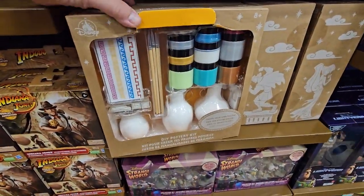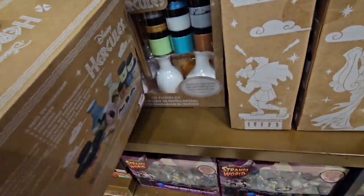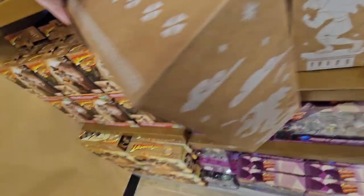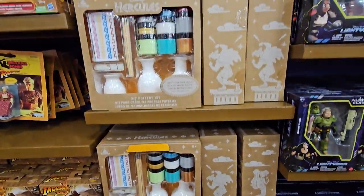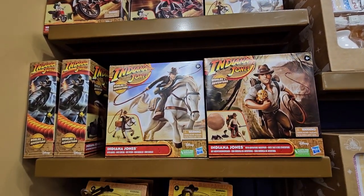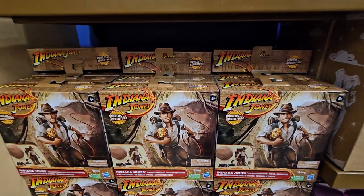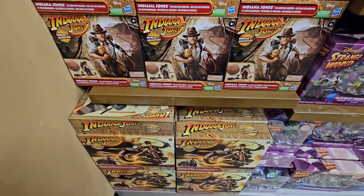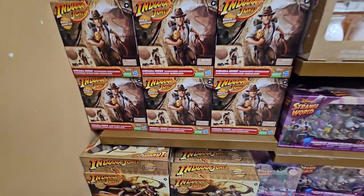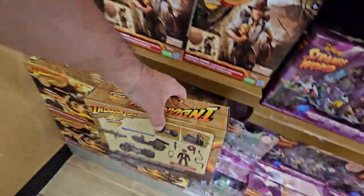Look at this pottery set. Now, this is kind of cool. Do-it-yourself pottery kit. Hercules. That's a pretty good discount. Yeah, they got quite a few of them here. And over here we got our Indiana Jones. Indiana Jones. Let the adventure continue. That's what they want for it.